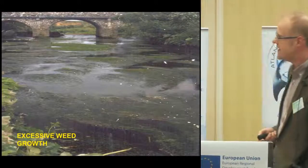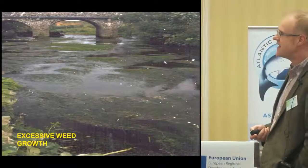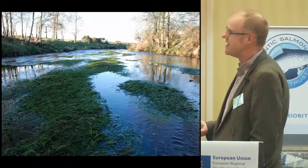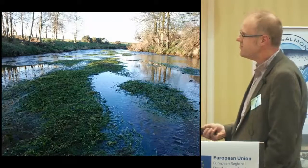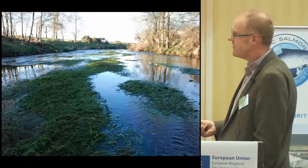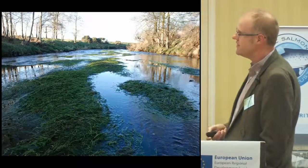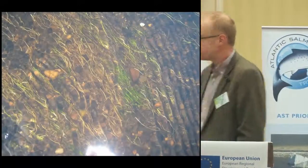This is a weed that has newly colonised, and it's really taken off over the last sort of 40 years or so, to such an extent that it has actually overgrown completely some of the spawning habitats in the river. This, believe it or not, is probably one of our best spawning fords in the river Bush. And this photograph was taken, I took it a couple of years ago in December time. You can see the weed more or less carpets the entire bed of the river. And it's a real impediment for spawning salmon.